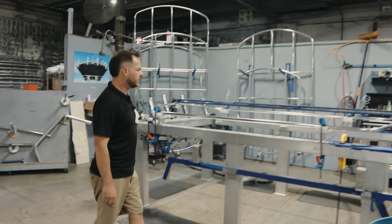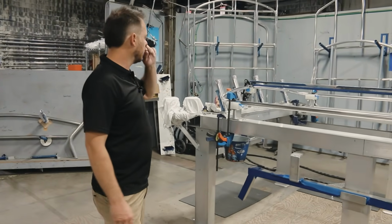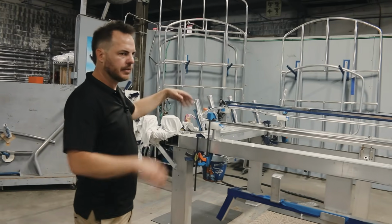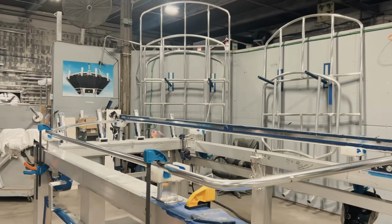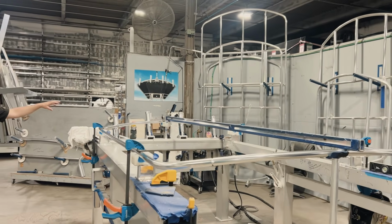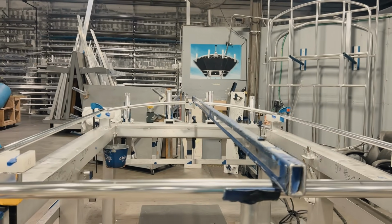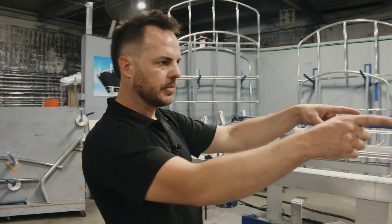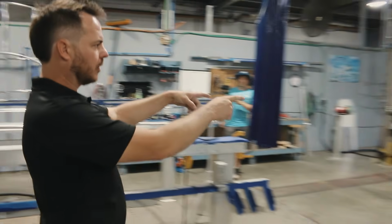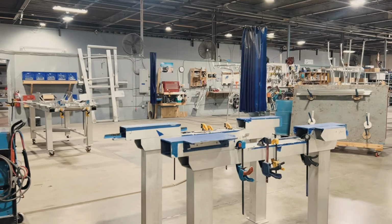Over here, this is where we make the rings. So we start off with the rod holders and we work our way forward. We've got a couple different fixtures for the different sizes of the rings. Different clients want theirs differently, so we can swap that out for different parts. And then this table is kind of forgiving on different sizes, and this is where all the rings get made. Then we move them to this table here. We can clamp it down and weld it, and then it gets assembled over here and then makes it around the corner.